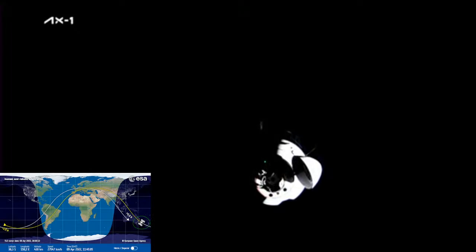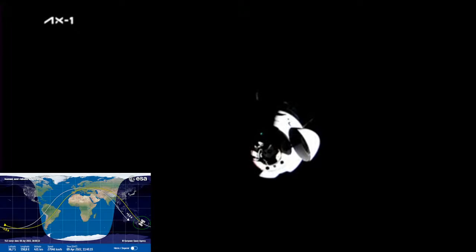All right, so we are under 5 minutes away from arrival at waypoint 2, so that'll be our final waypoint, and then we'll be ready for the final go-no-go for docking, just about 15 minutes away from the expected docking time. So let's check in over at Hawthorne with Andy and Tricia.